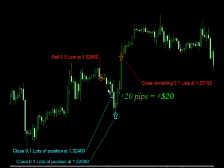So we made 20 pips on that part of that trade. And we close out another 0.1, one mini lot at 1.3200. Now we made 60 pips on that part of our trade. So we made basically $60 on that second part that we closed out. Then the market goes against us, and we close out the remaining position of 0.1 lots at 1.3310, and we lose 50 on that part.